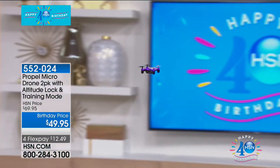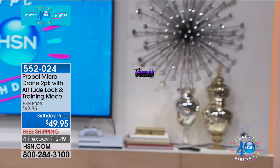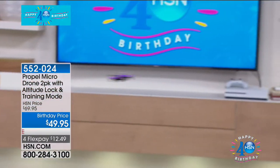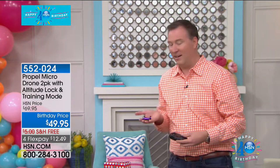First off, it has a 6-axis gyro, so it automatically hovers right there and stays nice and calm. With my directional keys, I just go left, I go right, I go forward, I go backward. I can even do 360-degree spins with it, too. And if I want, you can actually land it right in your hand, because there's even auto land, auto start built in. This is the easiest way to fly a drone.